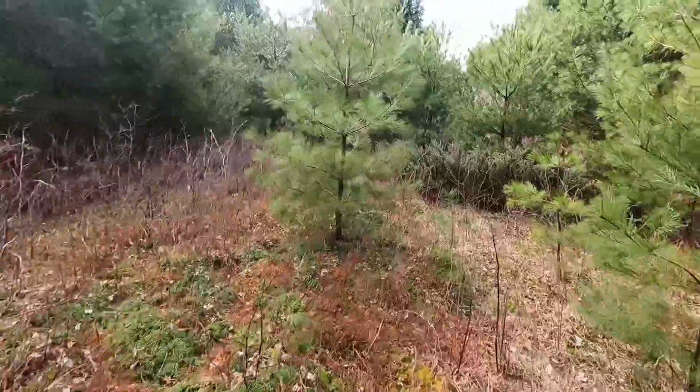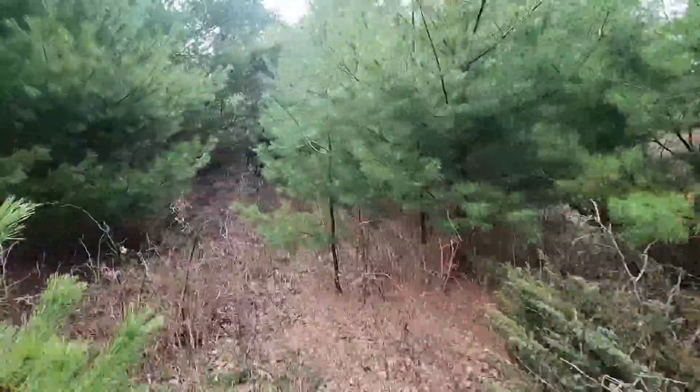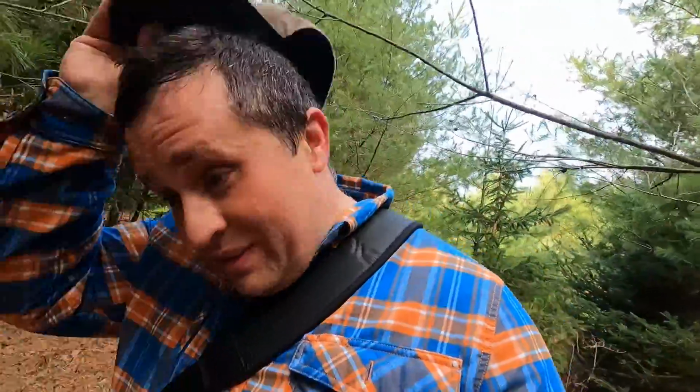Another little clearing spot. You know, it's actually a very hot day today. It's about 70 degrees. But I'm wearing my thick, long clothing just so I can get through brambles like that. Of course, it's got me sweating like you wouldn't believe. Or I guess you could believe because you can see it.